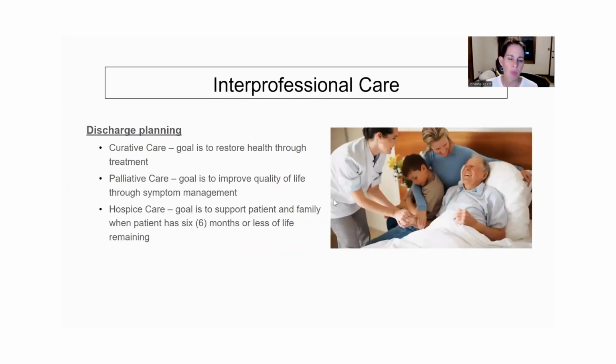So when they're discharged, they'll be discharged to one of three things. We're going to curative care: we're going to continue to give you medicines to optimize your physical function. Or palliative care: you have been in the hospital quite a few times, you're really not managing well, symptoms are a problem, and they've really affected your quality of life. So the goal of palliative care is to really reduce those symptoms and improve your quality of life.